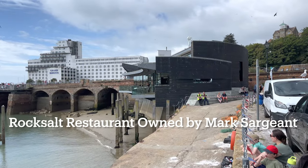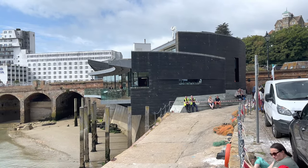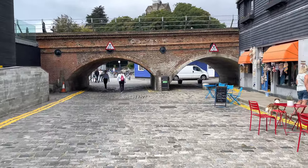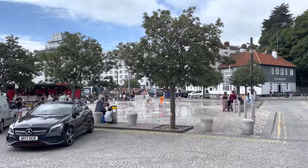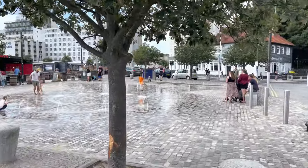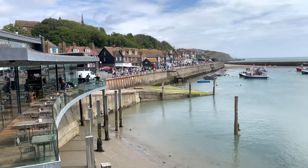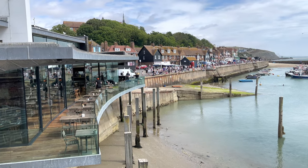That's Rock Salt Restaurant there, run by Mark Sargent, who is a famous chef. Chummies over there. Another view of Rock Salt Restaurant here in Folkestone, run by Mark Sargent.